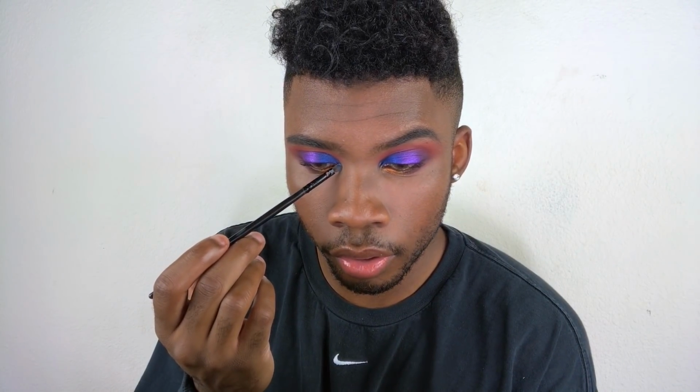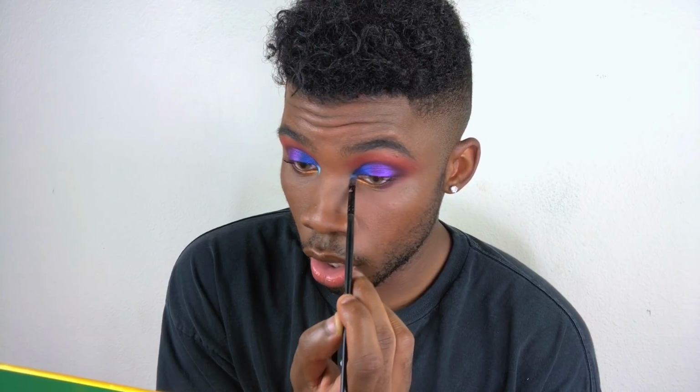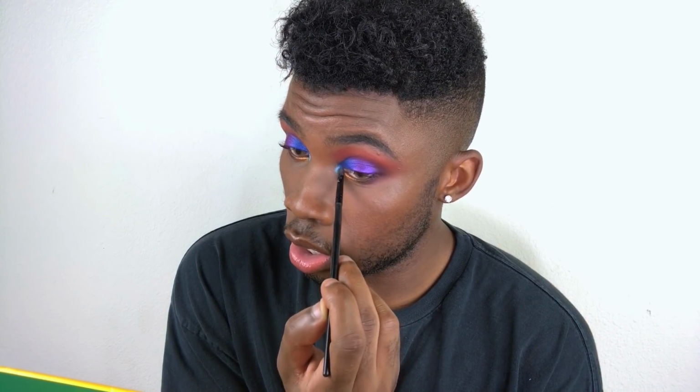So to get this inner corner popping, let me just go in with baby blue. I'm gonna actually blend some of this blue up a little bit. This looks stunning. Honey, this is lit.